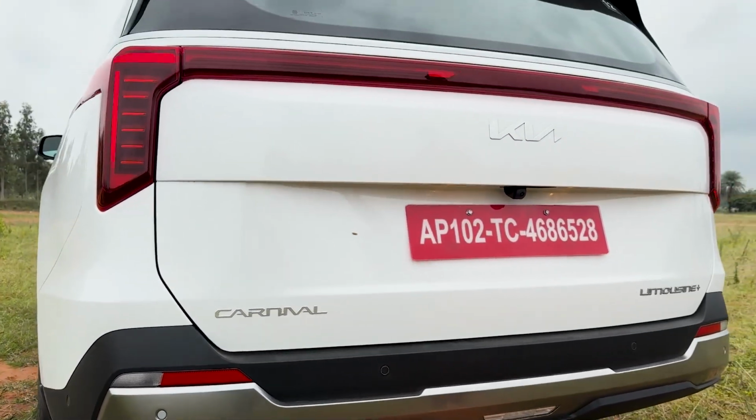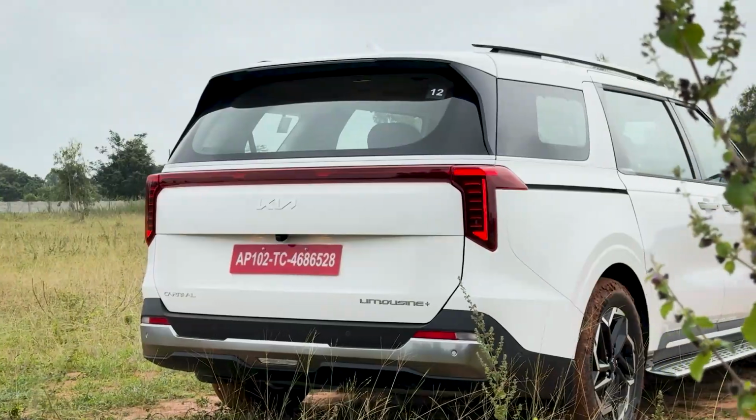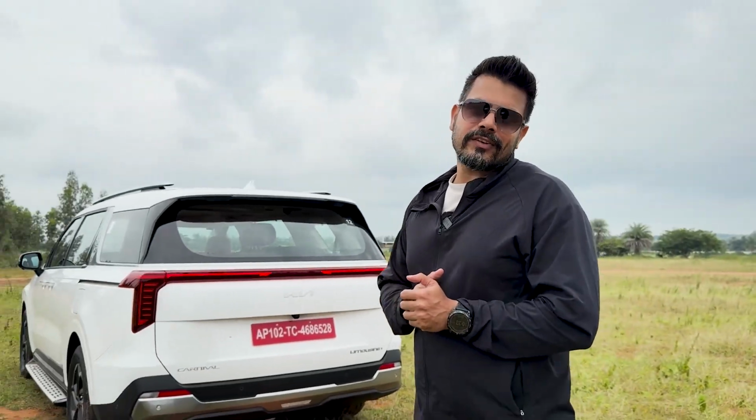All in all, it is, as I mentioned, a very square, very muscular design, and it's a blend of an MUV and an SUV. Very assertive. What is your opinion of this car's design? Do let us know in the comment section. We'll be very interested to know.